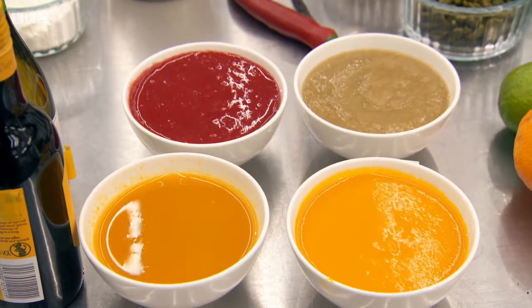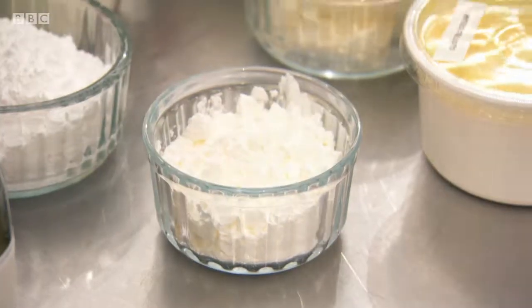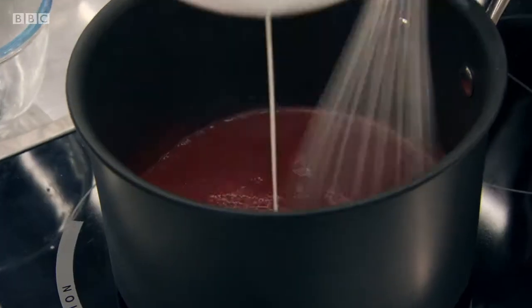So the next thing I need to do now is to make the base of my souffle. There's rhubarb, mango, passion fruit, and strawberry. I am going for the strawberry. The next thing I need to do is to thicken this base, and to do that, I need corn flour. So you're not going to be making a crème pâtissière? Giving them a simpler option here. For me, the crème pât takes much longer to make, but if they can do that, yes, be impressive.